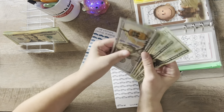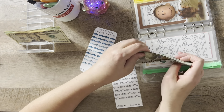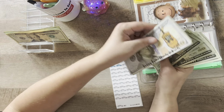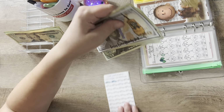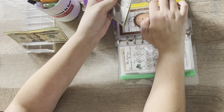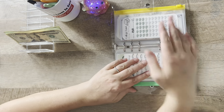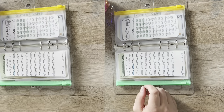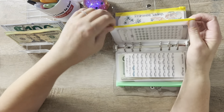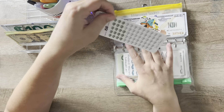Okay, 20 and 40. So I'm going to set this off to the side, add that. So 100, 20, 40, 60, 80, 220. And I forgot to pull the placeholders. I'll be right back.